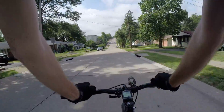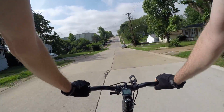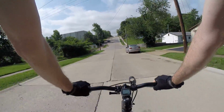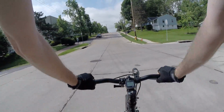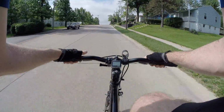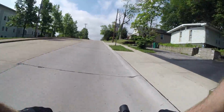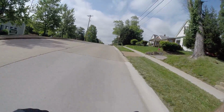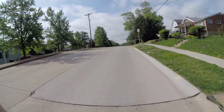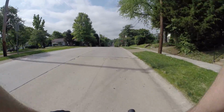Woo, here we go. A little bit of a downhill. Let's see which way I want to go. There's no stop sign here. So yeah, that's my take on it. You should be able to go through stop signs in the residential area like this.